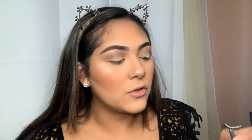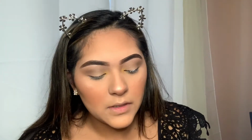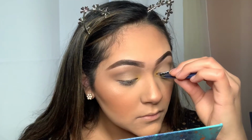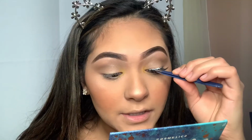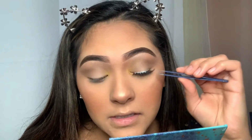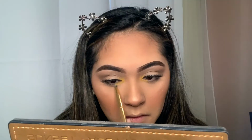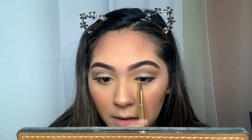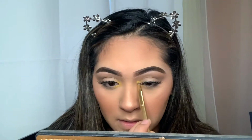Oh god, there's glue on the tweezer. That's why I'm not letting go. Okay, let's try this again. And then I just squeeze this down just to get it as close as possible to my lash line. I feel like this is definitely a more summer look because of the yellow. But I've been really into adding a pop of color, and yellow has been popping lately. I really like how it looks.